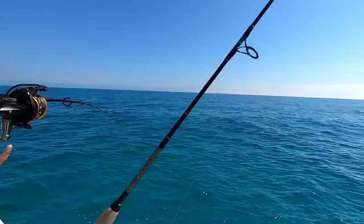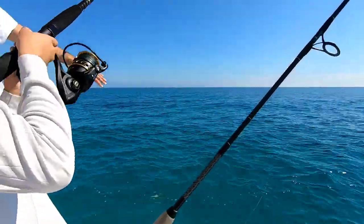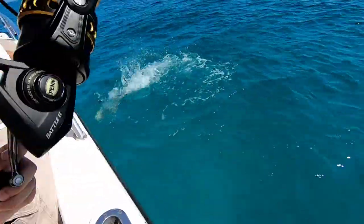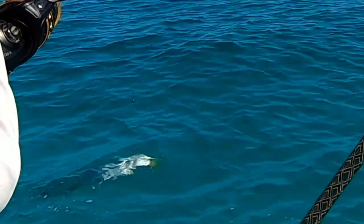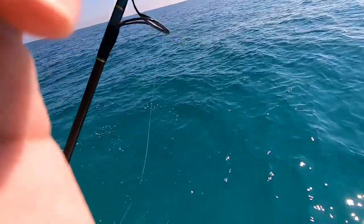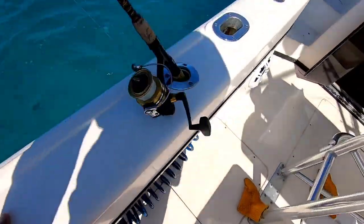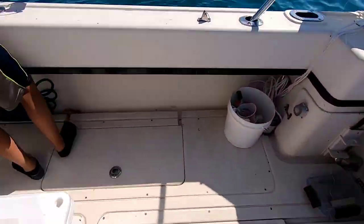Big yellowtail. On the circle. Oh, no! No! I got that on video! Whoa! Oh my gosh, what? What just happened? Oh my gosh. The barracuda took him at the boat.